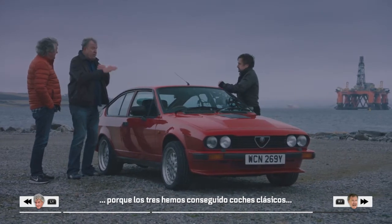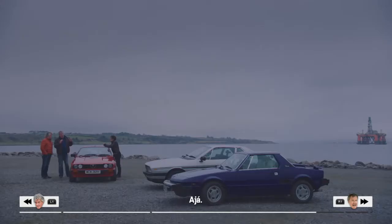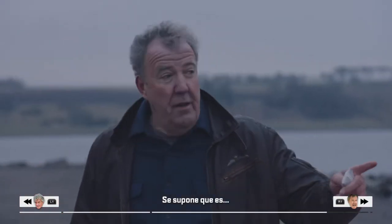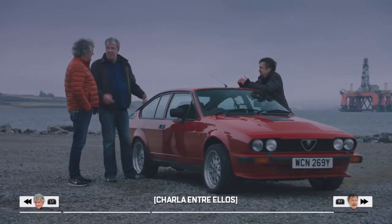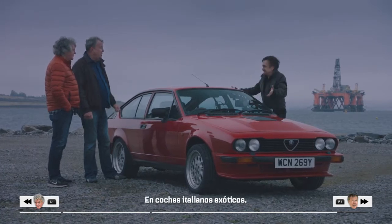Because all three of us have got classic cars, for good money, we're in Scotland, so why don't we take them on a drive? Well, let's be honest, Scotland is just a road trip. I agree. While we're here, we could do the NC 500. Condé Nast Traveller magazine voted it the best road trip in the world last year. Lochs, mountains, all the pretty bits. It's all the best bits of Scotland, right? 500 miles round the north coast of Scotland, in Italian exotic cars.